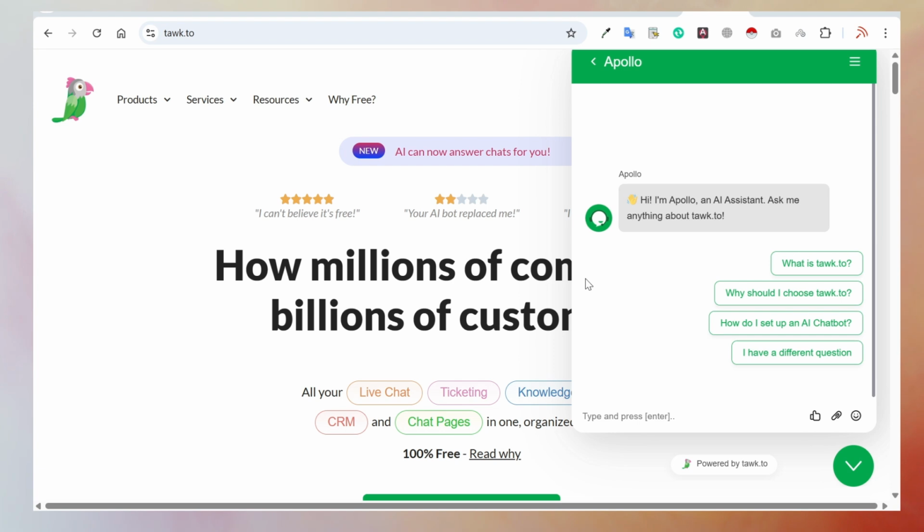So let's now look into a full understanding of how much you can make. For example, if you have 10 clients, each one paying $30 per month, that is $300 per month. Another case study, if you have 50 clients, each one paying $50 per month, that is $2,500 per month.